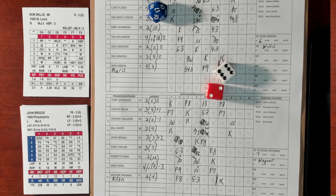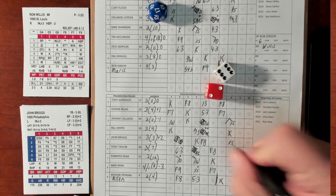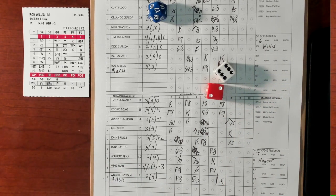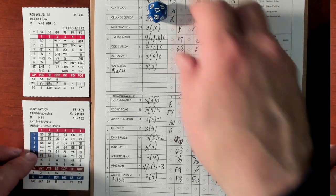Let's see the first to third on the runner advancement chart. That was a single to right. And another +2 on top of that. So he definitely, the hit and run pays off. Callison goes to third. Briggs, there's another thing of the strategy roll working out here. Tony Taylor is the batter. First and third.